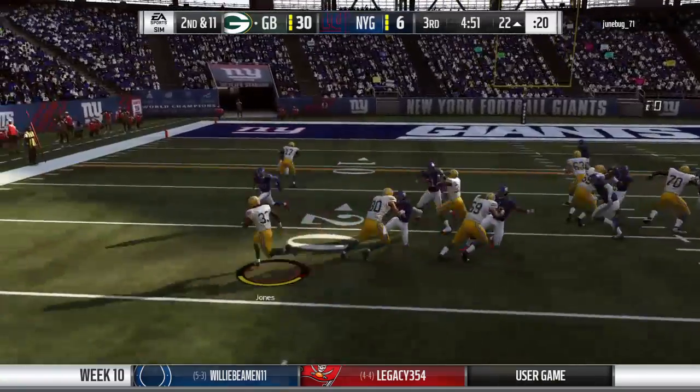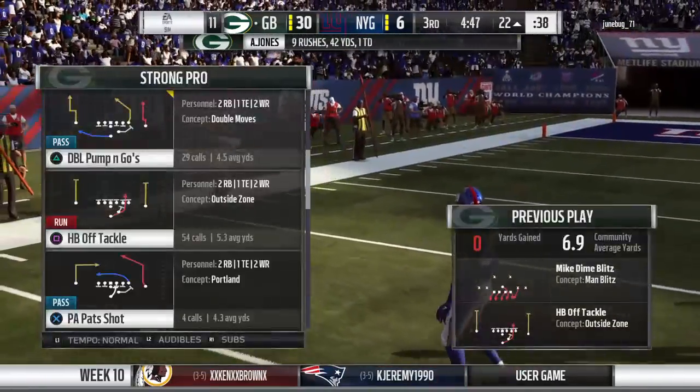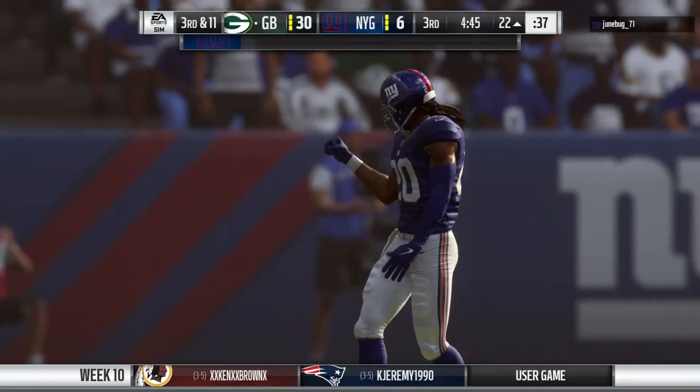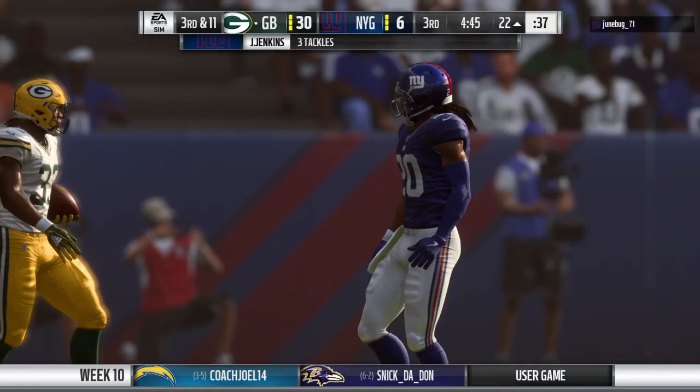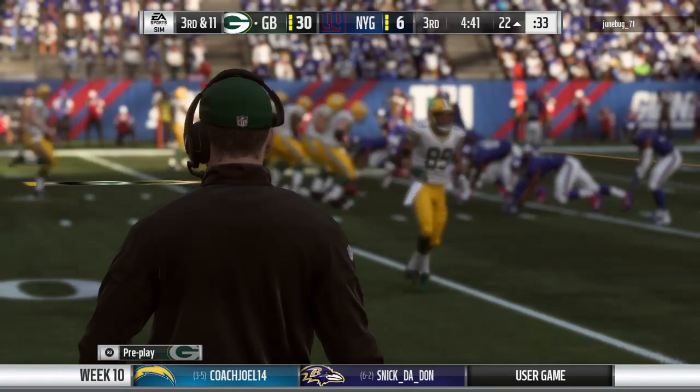Again, it's Jones. And he's going to be met at the line of scrimmage and taken down. No gain that time, and it leaves him with 3rd and 11 coming up. And he had a nice play there from his free safety position to hold him to nothing.